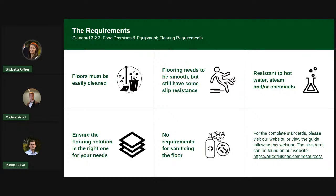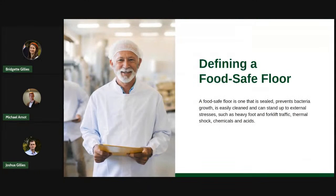There's actually no requirement for sanitizing the floor. It may seem obvious, but it's because no food is in direct contact with the floor. Obviously, cleaning is very important, but there's no actual requirement that the floor needs to be sanitized. If you'd like to see the complete standards, they're on our website under our resources tab. Check it out there, or they're also in the guide that we'll send around after this webinar. Handing over to you, Mike.